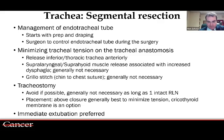In terms of a tracheostomy tube, certainly we're all aware that if you think you need a trach, then it's better to do it. So it's hard to say not to do a tracheostomy tube, but with tracheal resection, if it can be avoided, it's generally better. It's better for the integrity of the closure. You're also not bathing the closure in saliva. And as long as you have one intact recurrent laryngeal nerve, you generally don't need a tracheostomy tube.